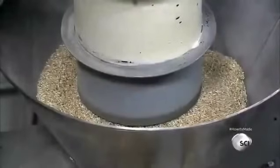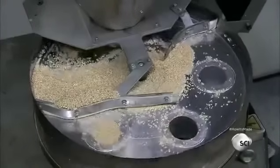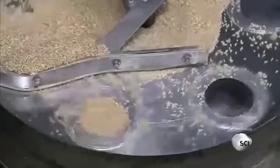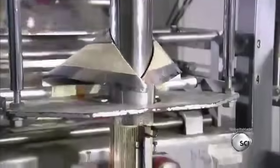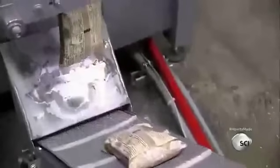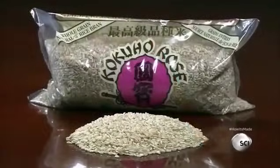And finally, after all this tedious sorting and milling, you end up with rice! Yes, rice, the tasty, affordable snack that your family loves! Available in brown and white, rice is sure to put a smile on everyone's face. Try some rice today!